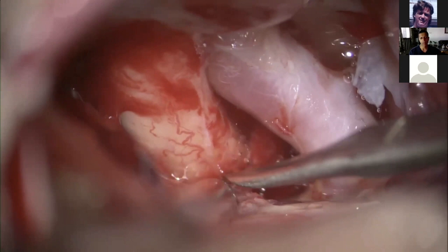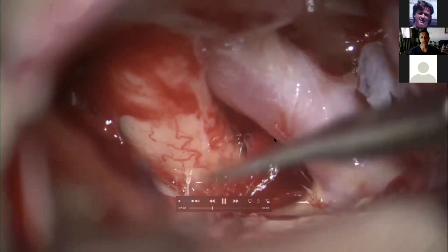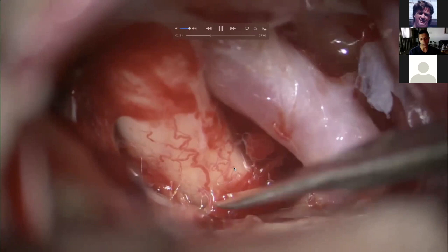Lateral to the carotid I've already dissected. So you can see this is the area of the PComm, that's the area of the anterior choroidal. There's a lot of blood there. And you can see the A1 there. Start seeing the A1 there. So I am dissecting the A1. You know that the A1 is looping back.